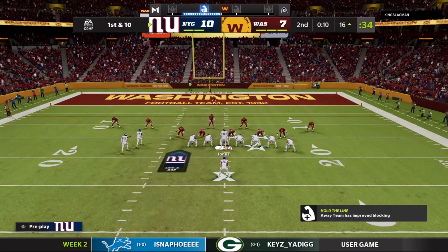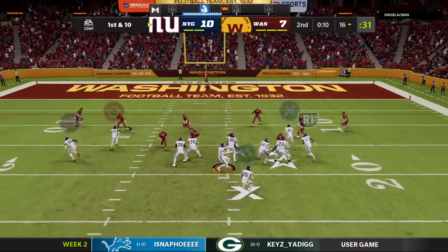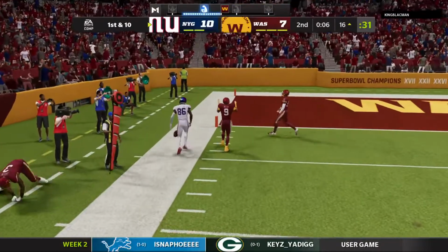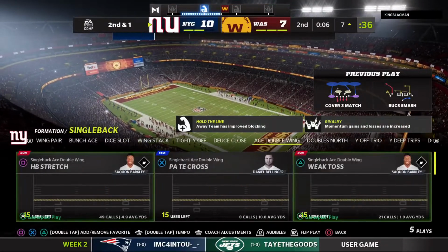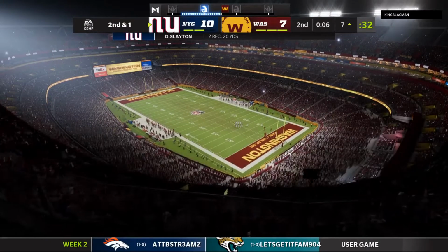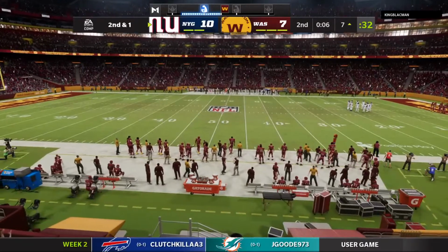Back-to-back good plays have them on the move on 1st down. Back to throw. Jones. Catch made by Slayton. And down inside the 10 here before he's out of bounds right around the 7. Give him 9 there on the 1st down completion. It's a gain of 9. Brings up 2nd and a yard.